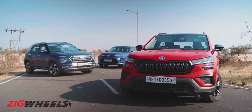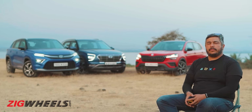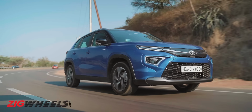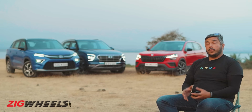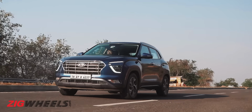Now time for the verdict, and it's going to be a bit of a long one, so we'll get the easy bits out of the way first. That's with the Toyota Hyryder. It came in third place. Yes, it's great at efficiency, but in the test that we conducted today, it was a little out of its depth. With the Creta and the Kushaq, there is a bit of a caveat there, especially with the cornering test.